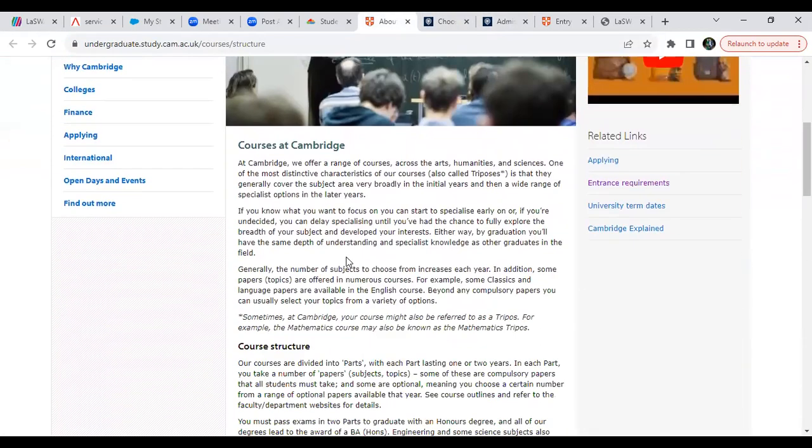And Cambridge is the same. Again, they've got lots of information about their courses, structure, all kinds of different things.